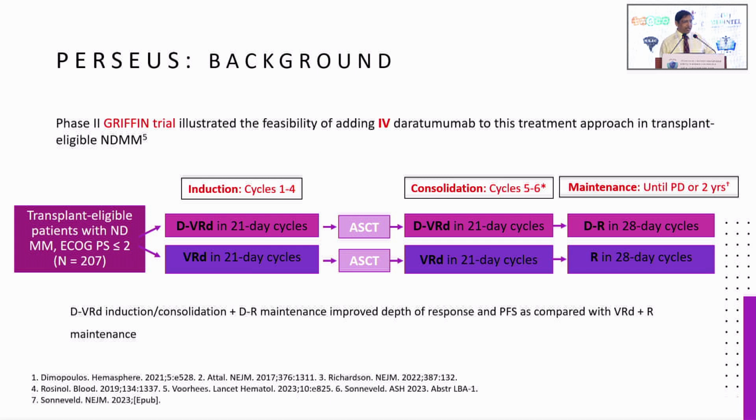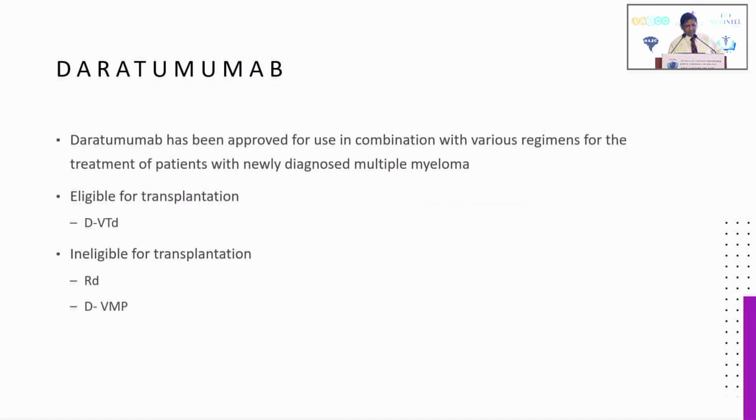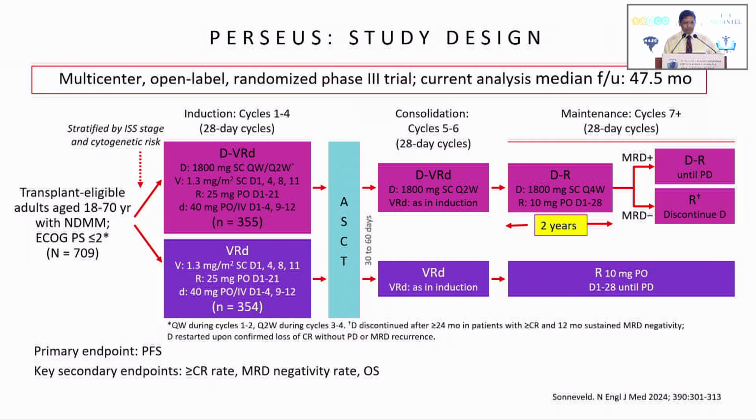A phase 2 trial called GRIFFIN added Daratumumab to the VRD induction. In this randomized trial, 4 cycles of induction with Dara-VRD were compared with VRD, followed by autologous transplant and consolidation. Again the patients received Dara-VRD, and then maintenance was with Dara and lenalidomide. Daratumumab is approved, as we know, for patients who are eligible and ineligible for transplantation.